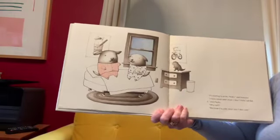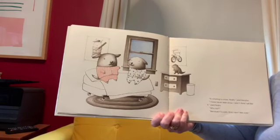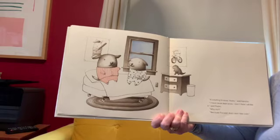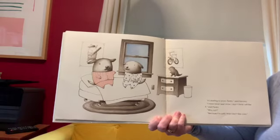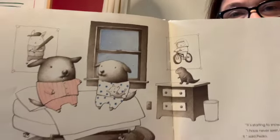It's starting to snow, Pedro, said Sancho. I have never seen snow. I don't think I will like it, said Pedro. Why not? Because it's cold, and I don't like cold. Look at them in their PJs watching the snow come down.